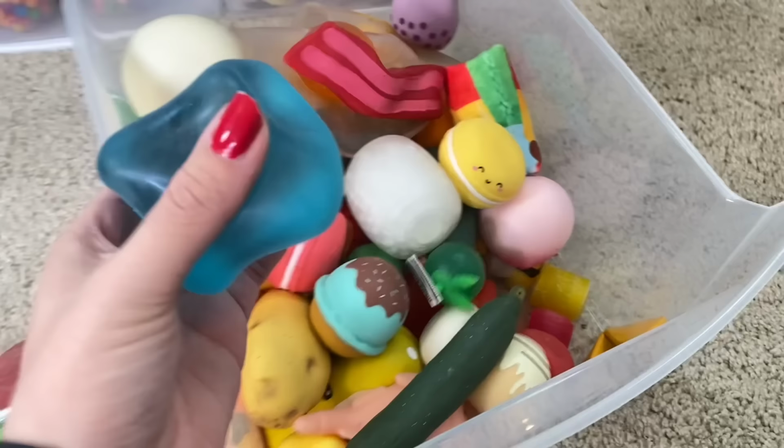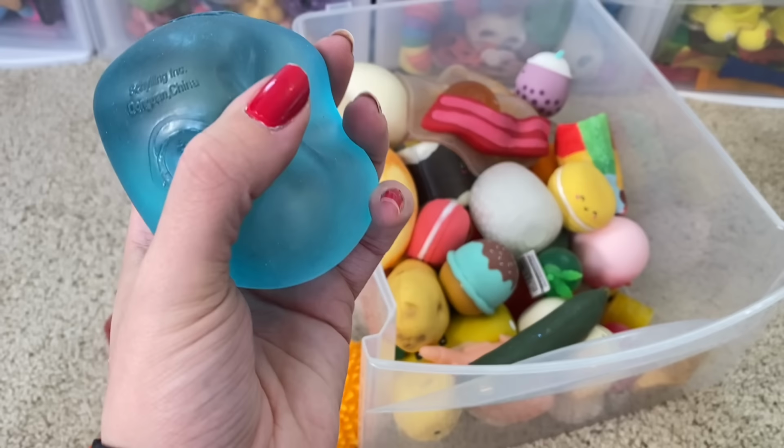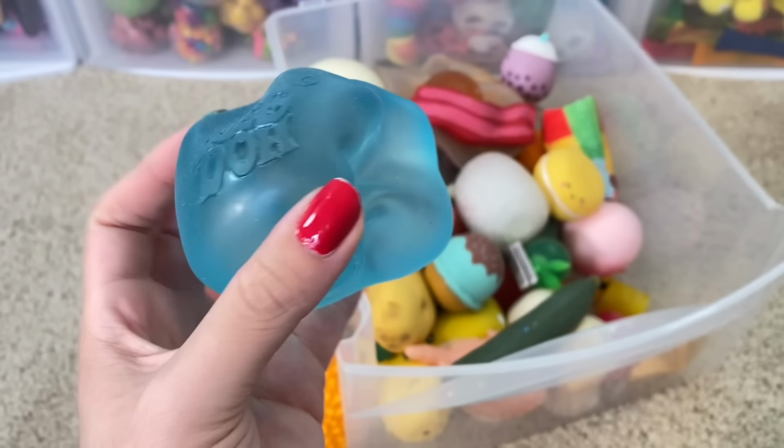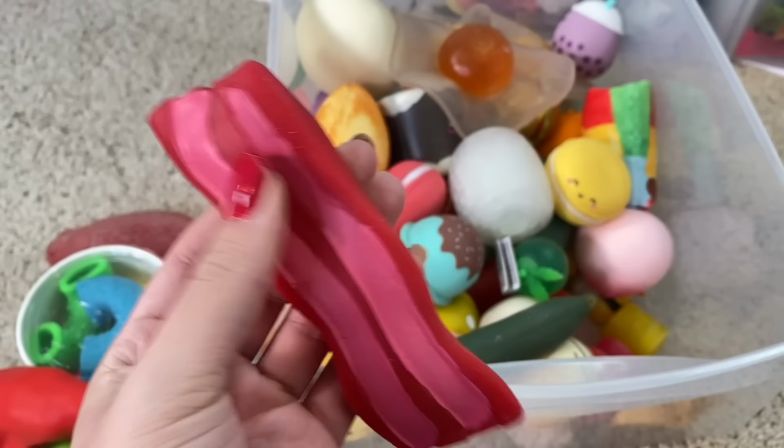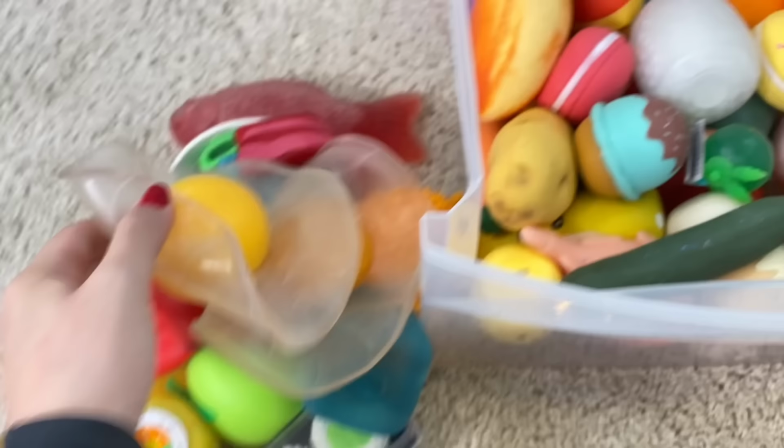Oh my gosh, the Neato ice cube. I don't know how they made it, but it is so satisfying. Literally, if you just gently squeeze it, it's almost like it melts into your hand. We have this bacon and it's also a sand-based fidget, so more ASMR. We have these eggs. I think they're eggs. Honestly, I don't know. But do they not look like sunny side up eggs? So I keep them in here.